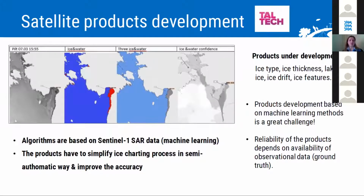Another part of the developments of the ice project is the development of ice products based on satellite data, and these developments are performed by the Tallinn Technical University Marine Systems Institute. Here we are waiting for the development of several ice products, such as ice type detection, ice thickness detection, lake ice, ice features, etc. The algorithms are mainly based on Sentinel-1 data, but Sentinel-2 and 3 data are also a complementary source of information. The development is based on machine learning methods. And the products have to simplify the ice charting process in a semi-automatic way and improve the accuracy of the ice charts.